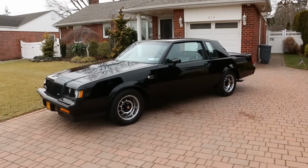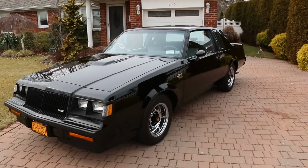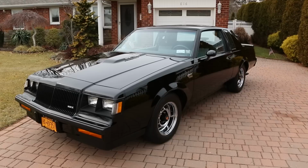Today we have a beautiful car. It's a 1987 Buick Grand National. It's all original. It's a 2-owner car, 7,800 miles.